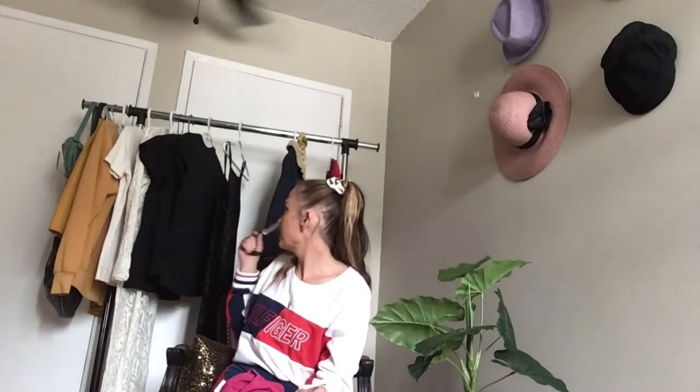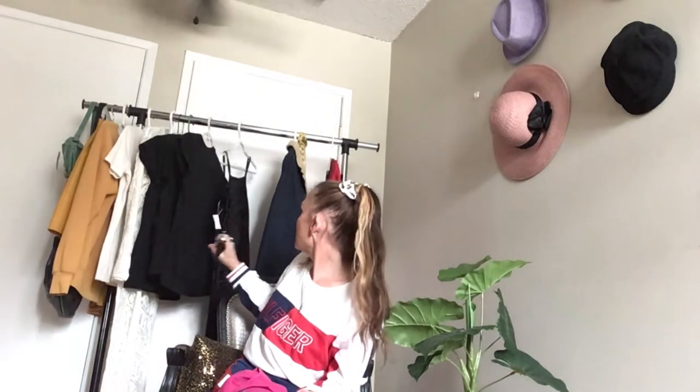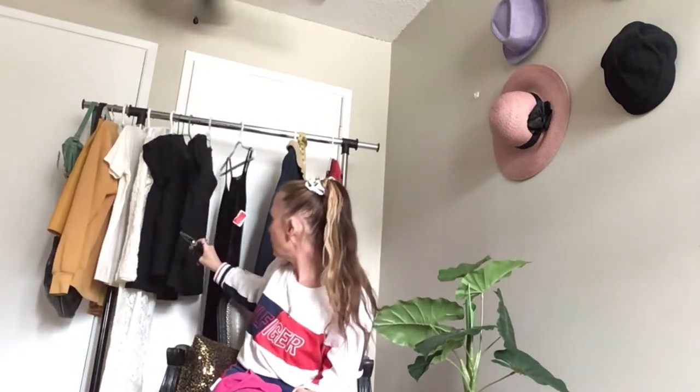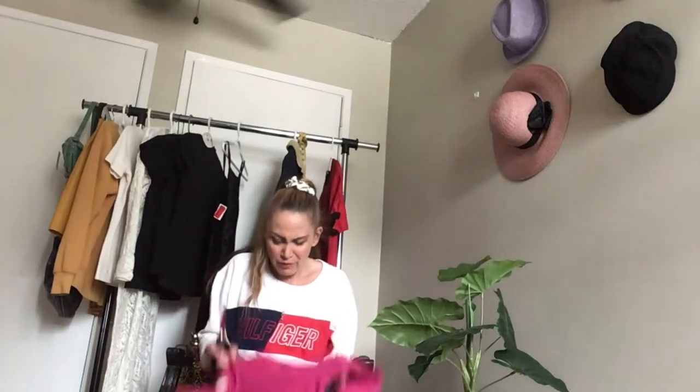And I've already washed this. I already washed everything except the leather skirt, faux leather, and this little dress. Everything else I washed already, so it's nice and clean. I'm gonna give it a try on for you and just show you how that looks now, because before it was kind of very bougie.